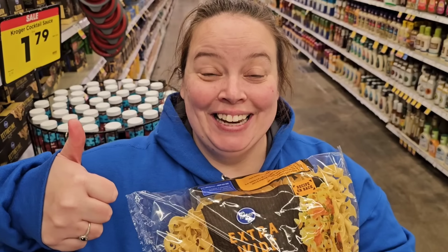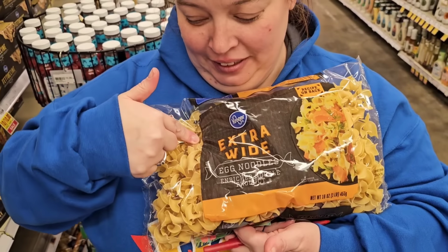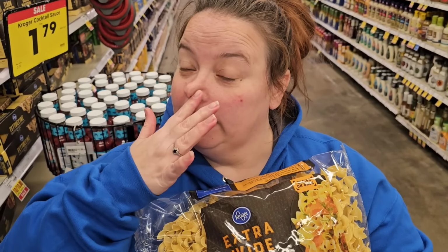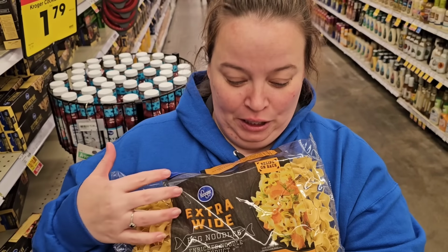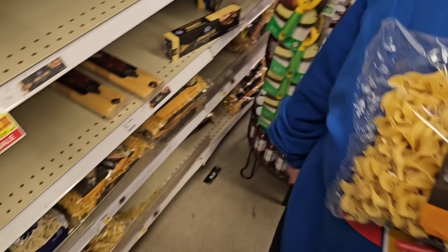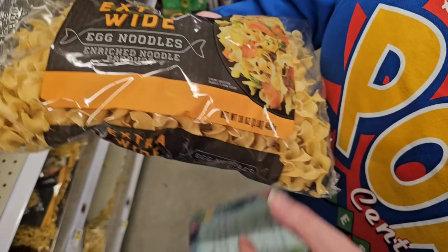Next ingredient, egg noodles. Extra wide. I probably won't use this entire package, but I would just use your judgment on how many you think your entire family would eat, because this is a huge bag. I might use like three-quarters of this, maybe just half of it. But these are $1.79. How big is that? This is a 1 pound bag.